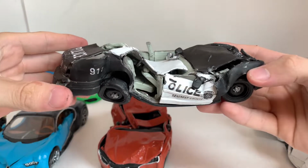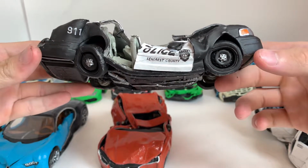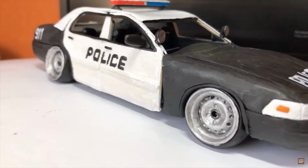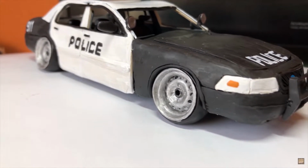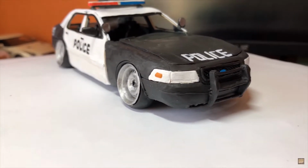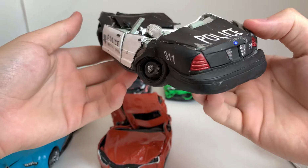This is a police car, Ford Crown Victoria. It probably has the most realistic damage, since I reinforced the whole body with foil. Also, there was one more police Ford, but it was of poor quality, so I decided to make the second one the better one. The Ford was destroyed by jumping on it, and also by ordinary collisions.